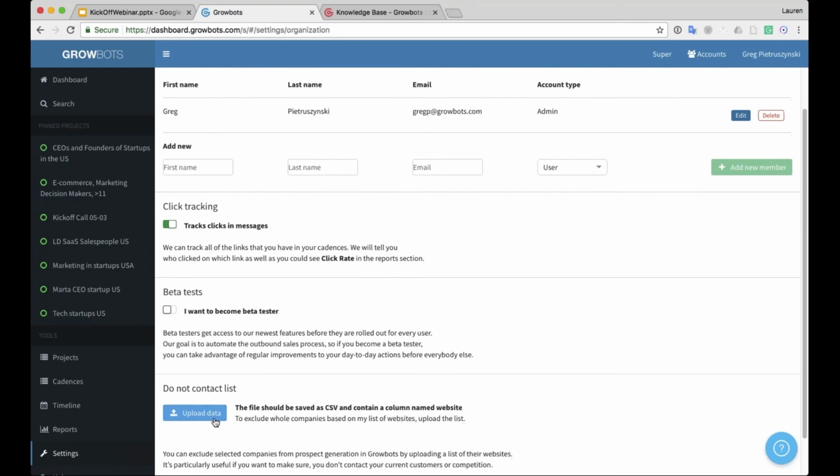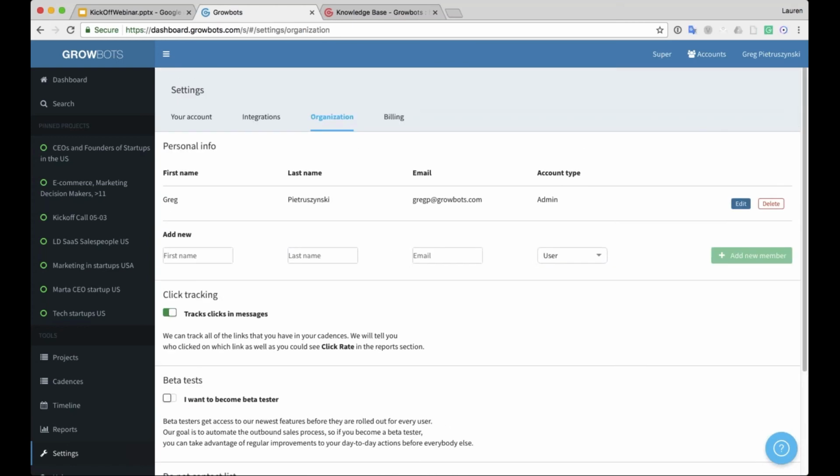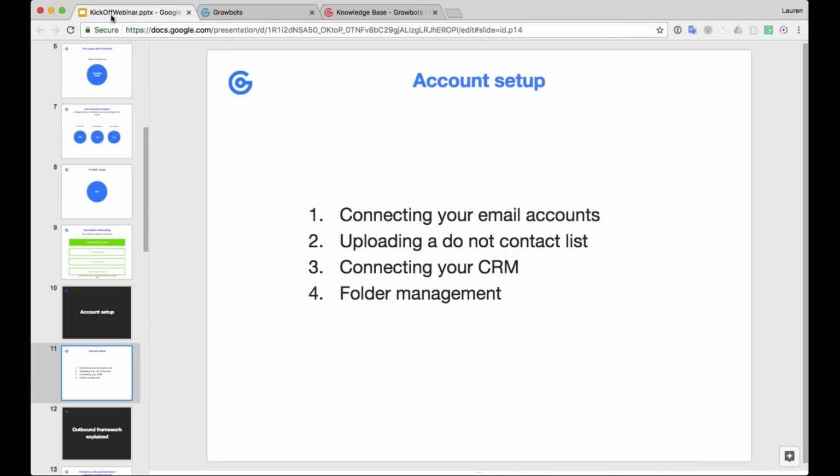And you can also access your uploaded Do Not Contact list from this screen. The last tab is billing, and that's where you will access anything payment related that you need. So basically, the four main things to take away with your account setup are connecting your email address, uploading a Do Not Contact list, or connecting your CRM, and then lastly, enabling folder management if you choose so.